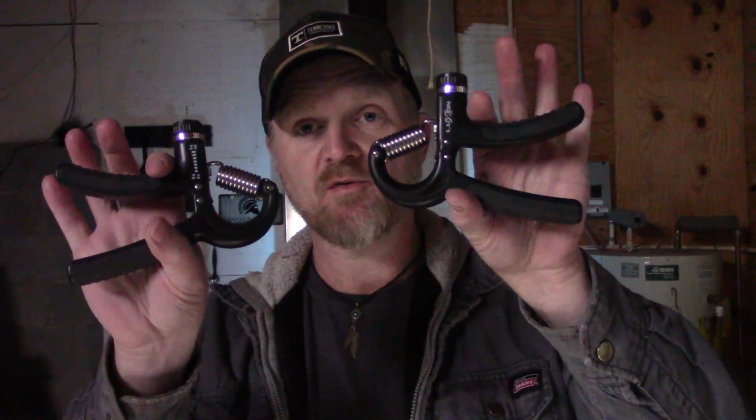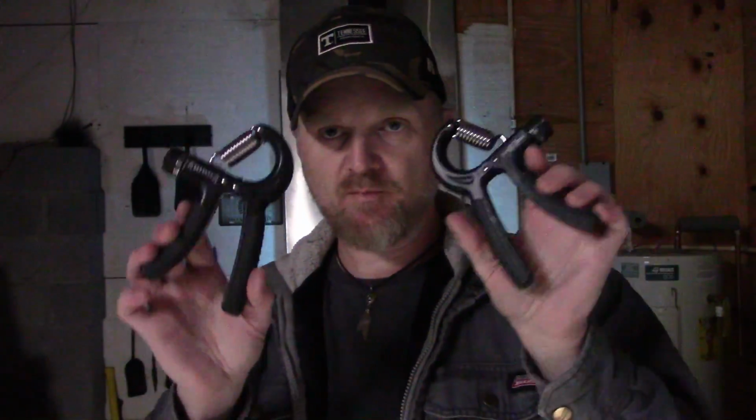The next item that I'm going to show you today is grippers. Having a good grip is very important. As you get older, you tend to lose your grip. Having a good grip is very important for life in general, for doing just about everything, but it's also good to stay in shape for prepping. You're always gripping something, you're always digging, you're always hoeing, and using some grippers every night, about 3 times to exhaustion, will build your forearm muscles and your grip strength up. Also helps with arthritis.